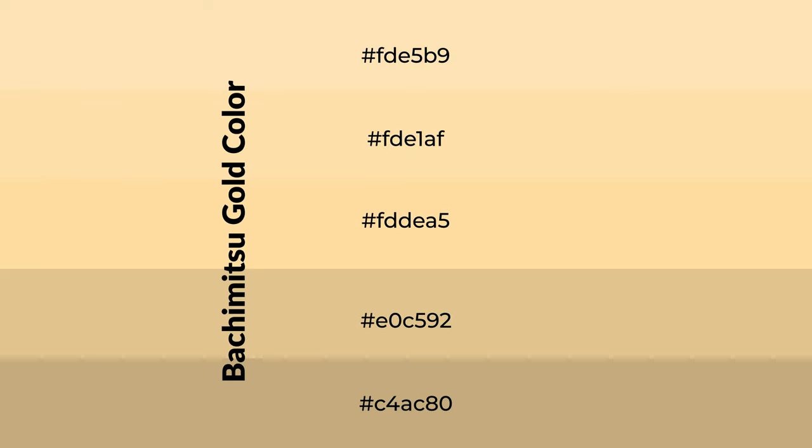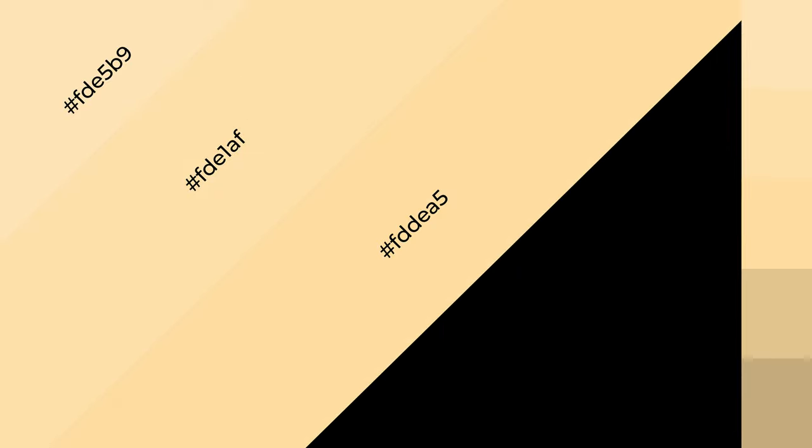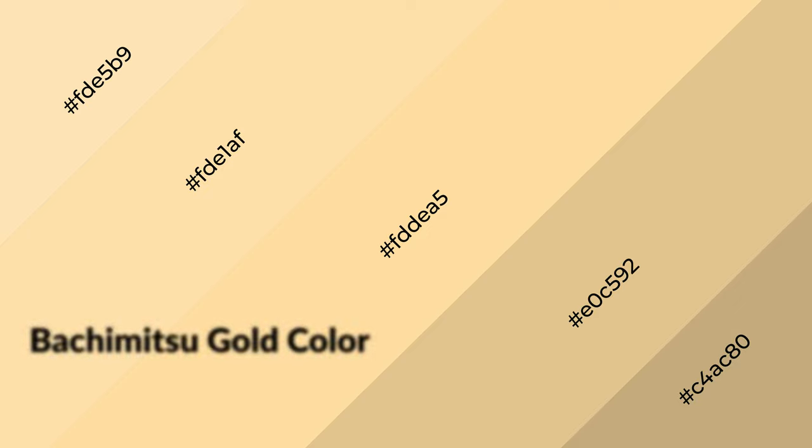To generate shades of a color, we add black to the color, and it is used in patterns, 3D effects, layers. Shades create depth and drama. Bachimitsu Gold is a warm color, and it emits cozier and active emotion.